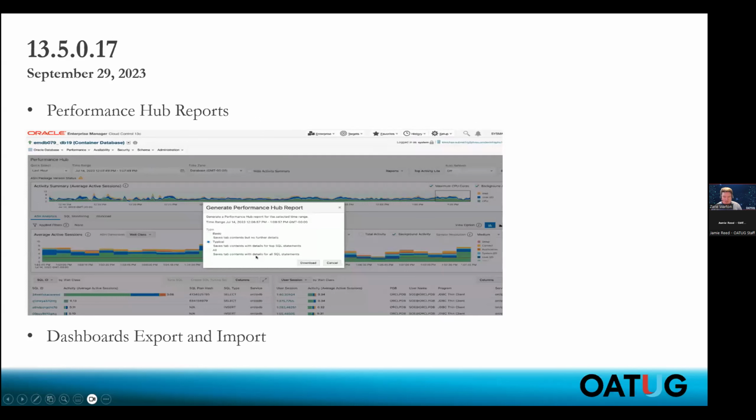On September 29th of last year, release 17 came out, which includes some Performance Hub reports. It allows you to generate, view, and download database activity reports. These can be generated across basically a range of time that you select.